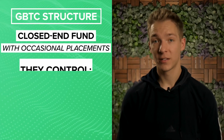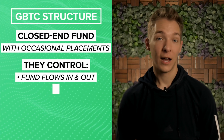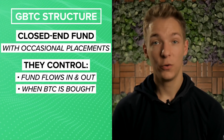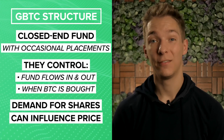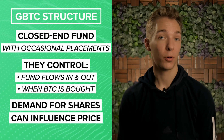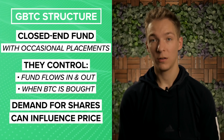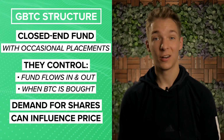So with these characteristics, Grayscale has full control over the amount of money flowing in and out of the fund, as well as the amount of Bitcoin they own at a given time. And because the number of available shares is often a fixed supply, new investors have to go to the public market to invest in the fund, where prices will be heavily influenced by demand. Theoretically, more demand for GBTC will drive up the price of the shares, while a drop in demand will decrease the price. So while each share will represent the same amount of Bitcoin, you may be paying more or less for that Bitcoin, depending on the price action of the shares on a given day.